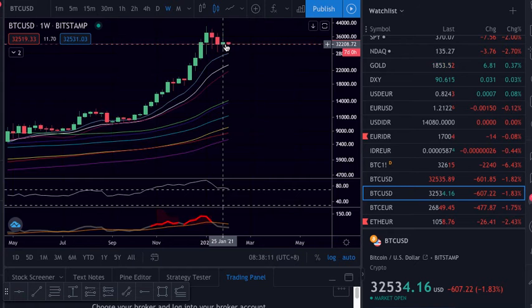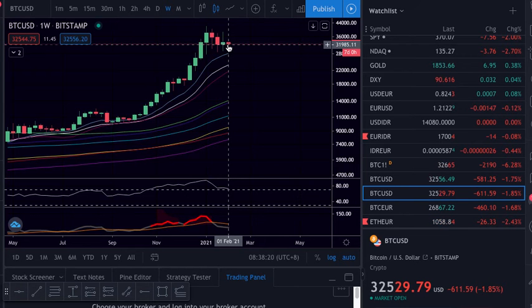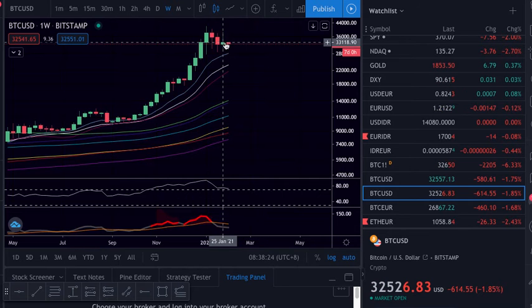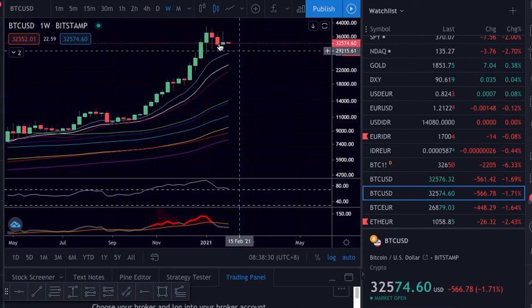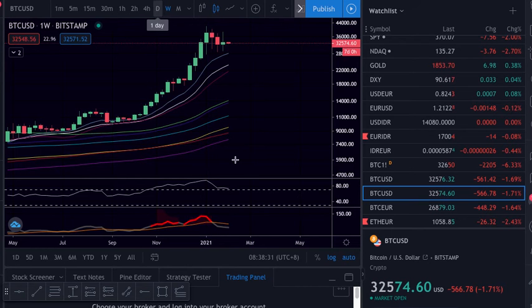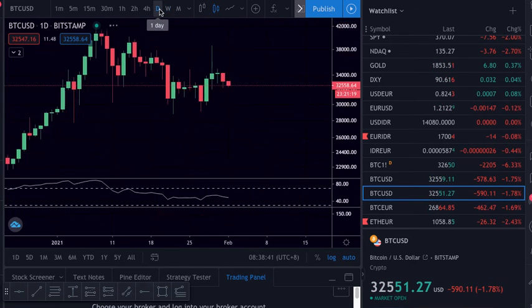If we close below 32, 32,200, more or less 32, it starts to get tricky to come down. If we hold 32 and start to go up and start to close above this candle, the close, we might still range and maybe go high again. So let's see. For me, it's still looking bearish, and we are coming down, but let's see what the price does. And now, putting the daily.